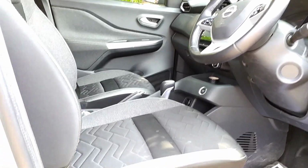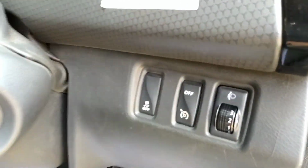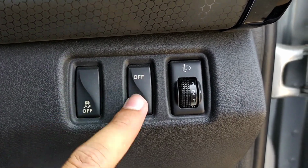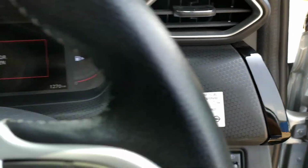Manual height and recline adjust for the driver's seat. No dead pedal on offer. And this is to turn on or off the traction control. This is for the cruise control, and this is the headlight leveler. Nice design on the dashboard.